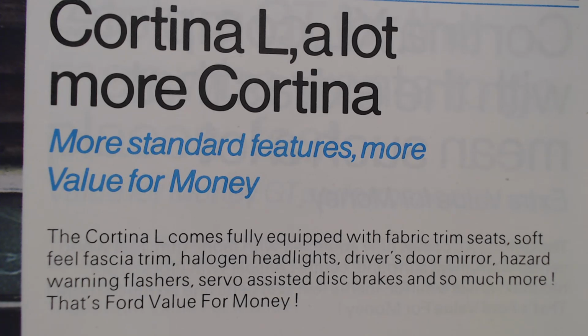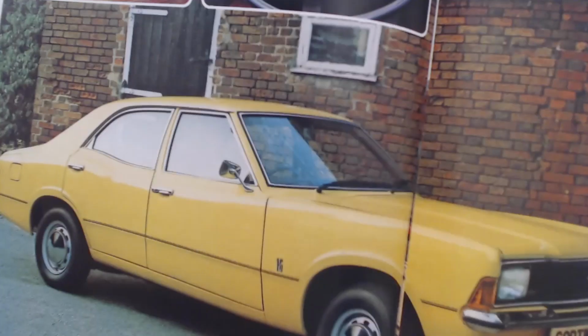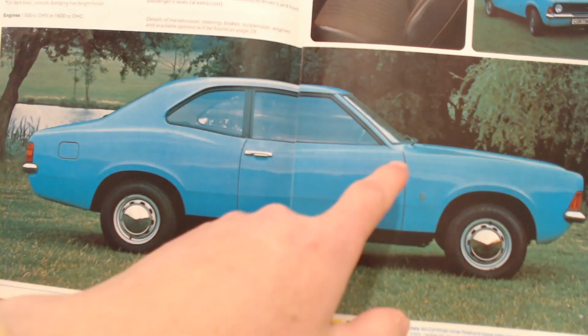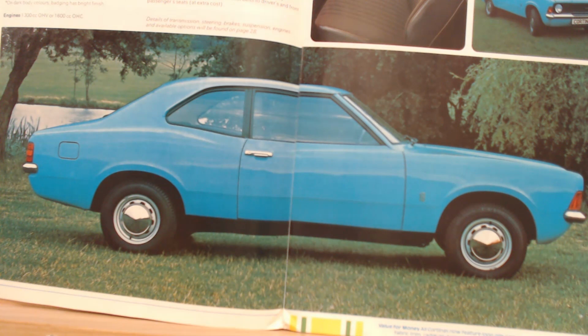The Cortina L comes fully equipped with fabric trim seats, soft feel fascia trim, halogen headlights, driver's door mirror, hazard warning flashes, servo assisted disc brakes and much more. That's Ford value for money. And one thing that strikes me straight away is driver's door mirror. There it is, we do get a driver's door mirror. Obviously no passenger door mirror at this time, but does that mean the base model didn't even get a driver's door mirror? Indeed, no driver's door mirror on that base model. That's a little bit mean, isn't it?